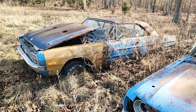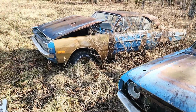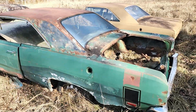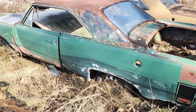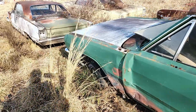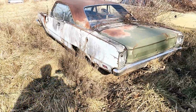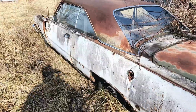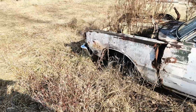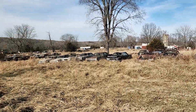And now the owner is thinking about restoring it because it is so rare. It's rare, but is it unique enough to be worth it? You guys let me know. And here's another 69. This is a Dart Swinger that was legitimately on its way to get crushed from a yard that was going out of business, and the owner saved it and put it out here for now. And then this is another 69 Dodge Dart Swinger 340 car. So yeah, pretty cool. Just a few cool cars out here in Missouri.